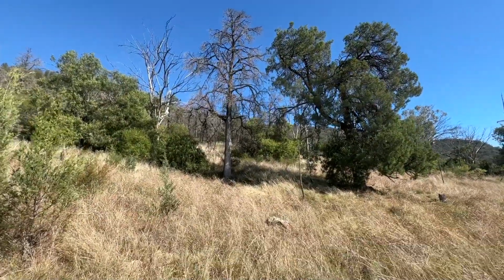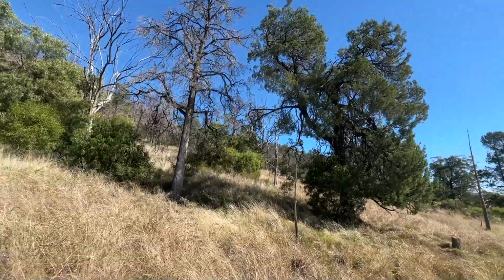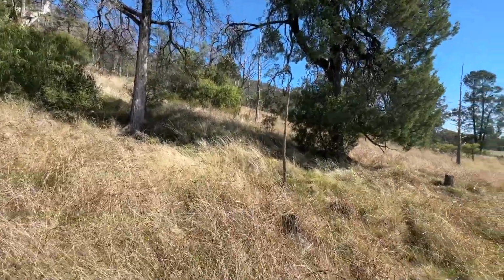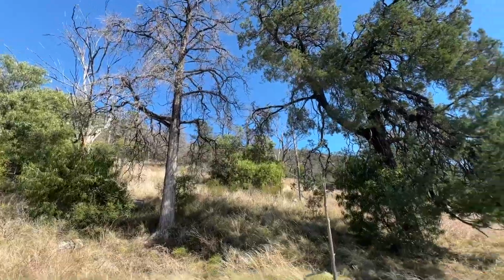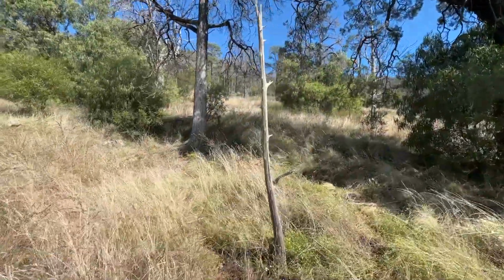So this is the pine tree in question. It's very dead. We had a big drought through here a few years back, and it wiped out a lot of trees about this size. It's going to fall on my arse.